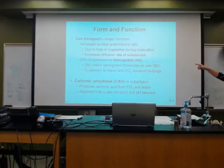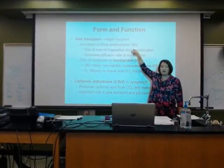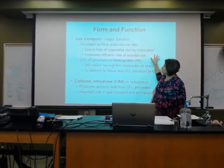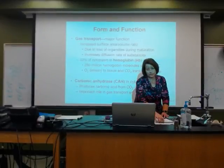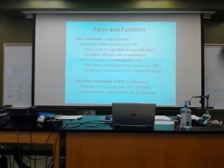One of the things that happens when that red blood cell spits out its organelles, it increases its surface area to volume ratio. Now, that happens, and what do we get to do? Increase the diffusion rate of the substances. What does that tell you? The diffusion of what? What two gases? Oxygen, carbon dioxide. So we have now increased the ability of the function of this red blood cell.